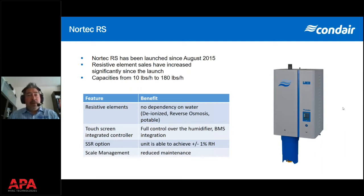Next up, another different electric unit. If you need tighter control, if you have a laboratory, want it plus or minus 1 or 2% control, or 100% fresh air unit, or you want to boil reverse osmosis water because you don't want scale in it, we're going to bring you here, which is our heating element style. So think now electric water heater.